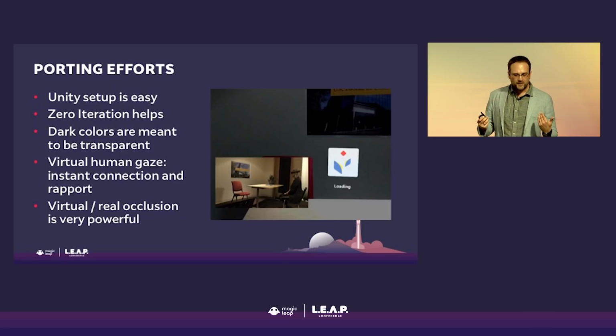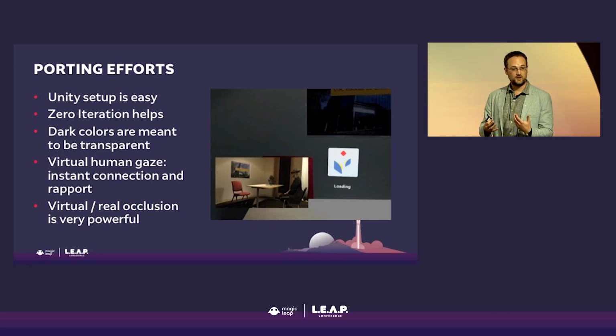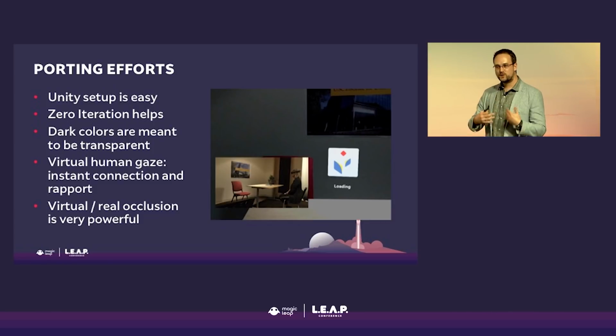Now, our porting efforts in general, we started about a year ago. We used Unity as our game engine. It was really easy to set up. Within a day, we had a prototype up and running, and then we could start iterating, working with all the stakeholders to see what we want this to be, how we can sculpt it, and what the feedback is based on that. When Zero Iteration came online, that was immensely helpful. If you work directly with the device, that can take a little bit of time, but doing it on your desktop is amazingly helpful.